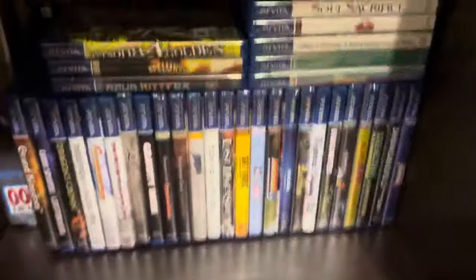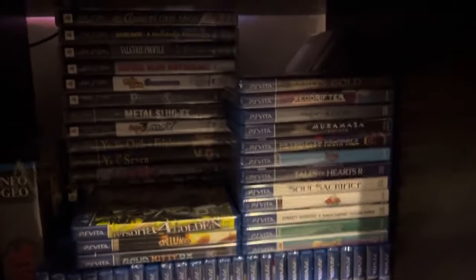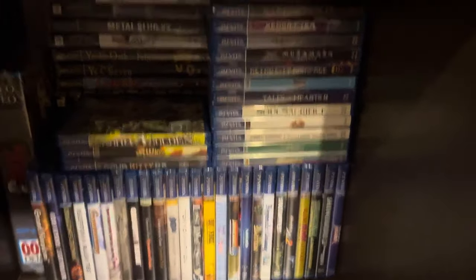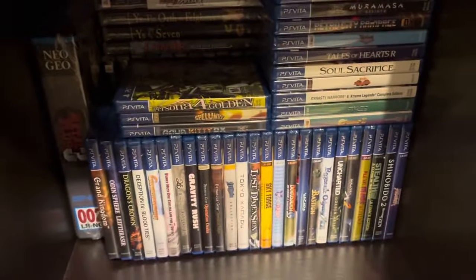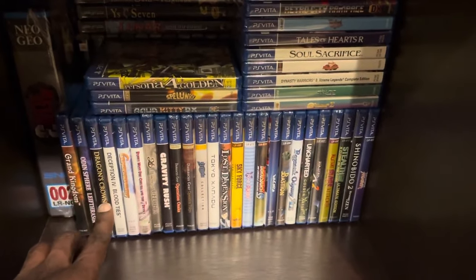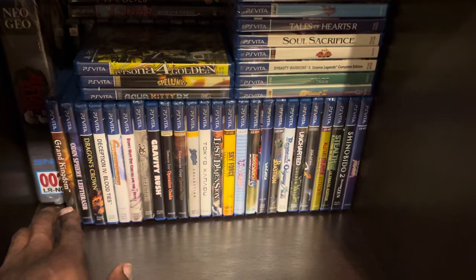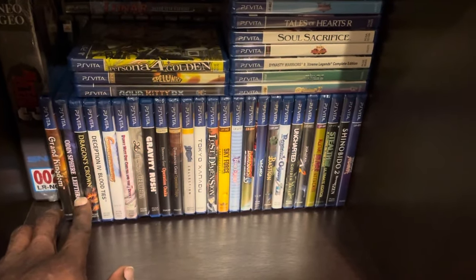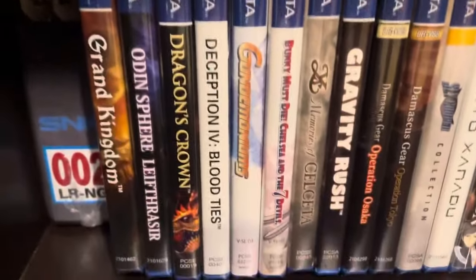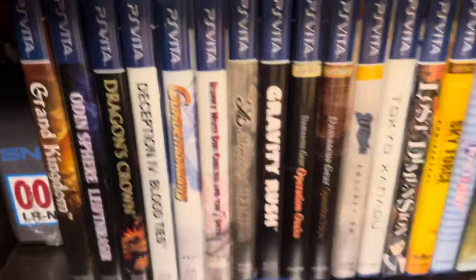And then back here is where I pretty much have all or the bulk of my PlayStation Vita and PSP games. I know it's dark, don't kill me. I'm not going to pull everything out here, but I am going to shout out some notable ones, including Grand Kingdom, Odin Sphere, and Dragon's Crown. These are great games that kind of all fit within the same type of genre. Another couple cool ones is Gundemoniums and Bunny Must Die. Here, let me get in here a little bit. So Gundemoniums, Bunny Must Die, that's also a pretty good one.